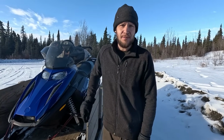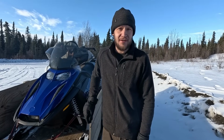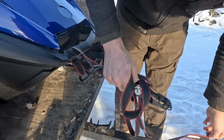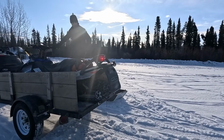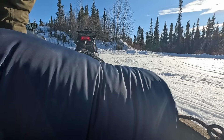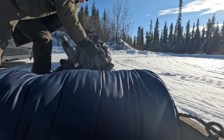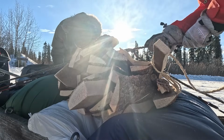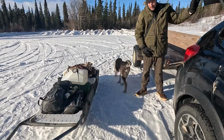So we made it to the parking area. I'm gonna go ahead and unload this stuff. It's a beautiful day. It's about 35 degrees, so we're excited to get going. Loose already. I figured she'd move forward a little bit. You ready, Birchie?